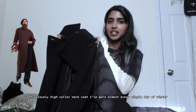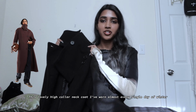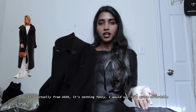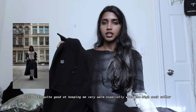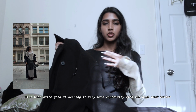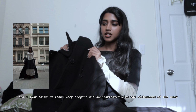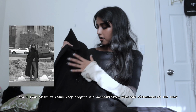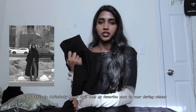This lovely high collar neck coat I've worn almost every single day of winter. It's actually from ASOS. It's nothing fancy. I would say it's quite affordable. I love that it has a really long length. It's been quite good at keeping me very warm, especially with the high neck collar. It's basically like a built-in scarf, and I just think it looks very elegant and sophisticated with the silhouette of the neck. So this has definitely hands down been my favorite coat to wear during winter.